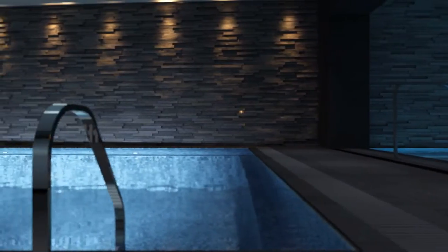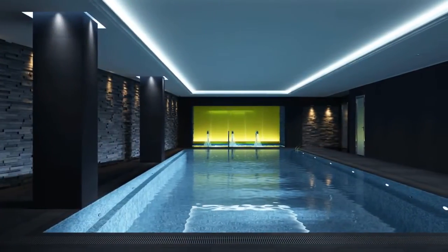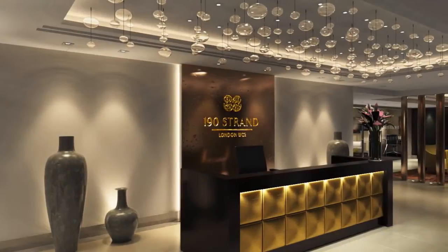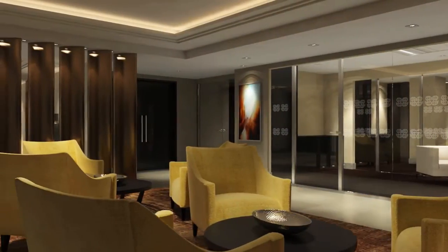There's a multitude of additional facilities. There's a lap pool and a spa, a vitality pool, steam room, sauna. There are beauty treatments, a studio, gym. There's also the added benefits of a leisure and business suite and a cinema preview room.